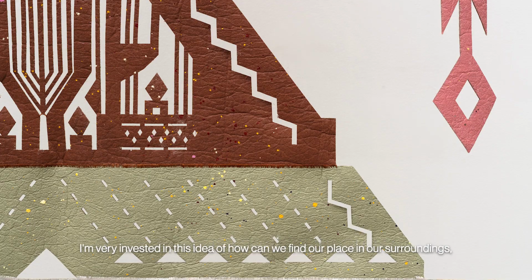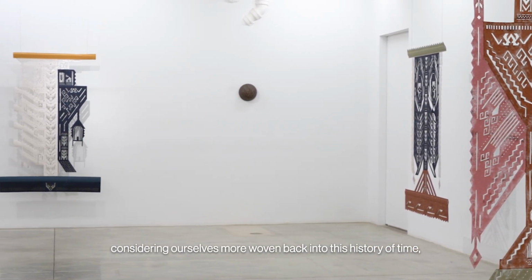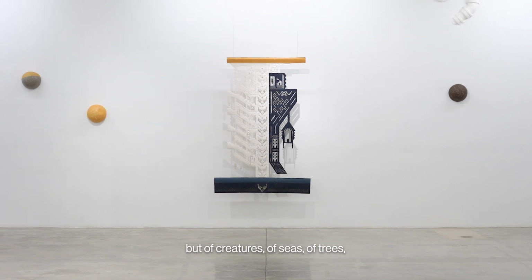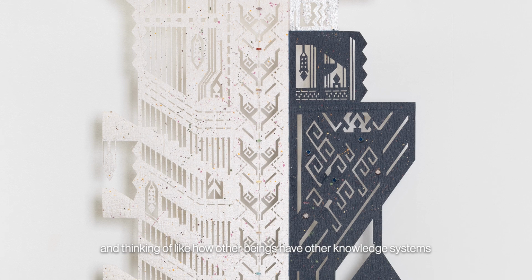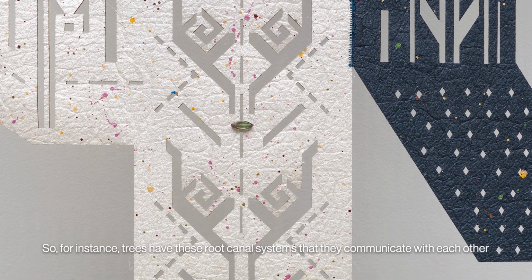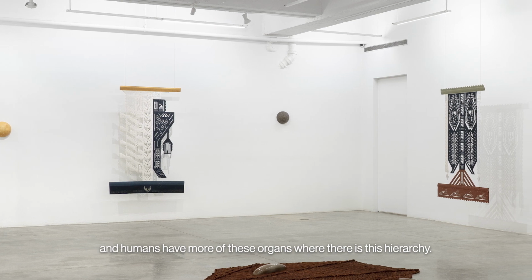I'm very invested in this idea of how we can find our place in our surroundings, considering ourselves more woven back into this history of time, but also of creatures, of seas, of trees, and thinking of how other beings have other knowledge systems and how we could learn from them. For instance, trees have root systems through which they communicate with each other, and humans have more these organs where there is this hierarchy.